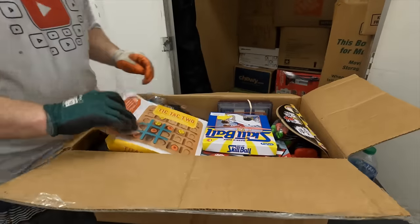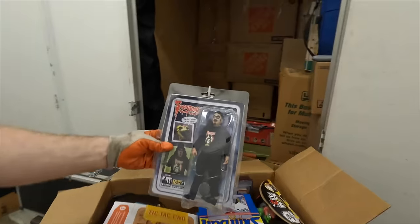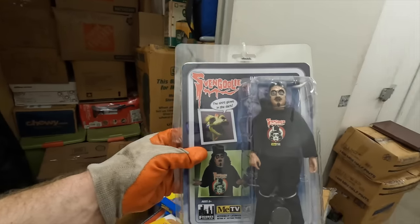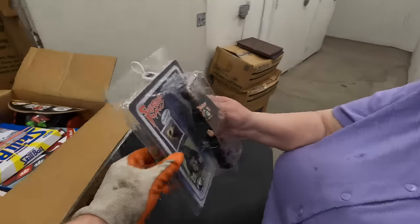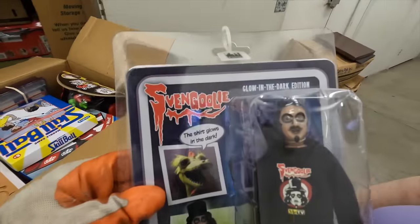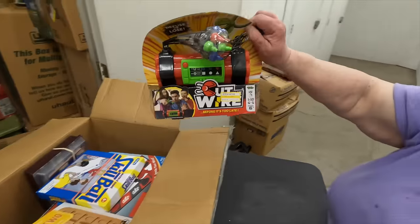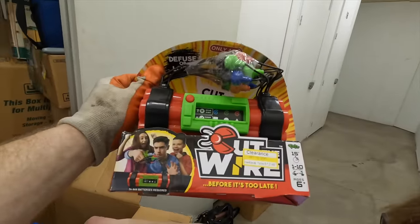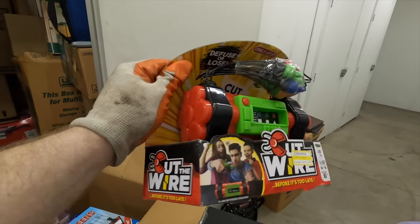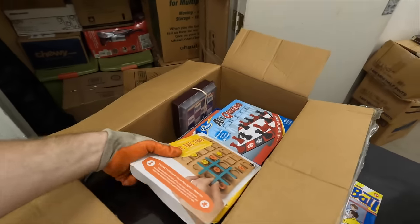Oh wow, new Star Wars stuff. There's an old Slipknot, guys. Or no, that's not Slipknot. What's a Slipknot? I don't even know what a Slipknot is. That's not what I thought it was. Who is that? It's a girl of some kind. I've never heard of it. But I saw this. Star Wars. Oh, that's, you've got to defuse it. That's pretty cool.